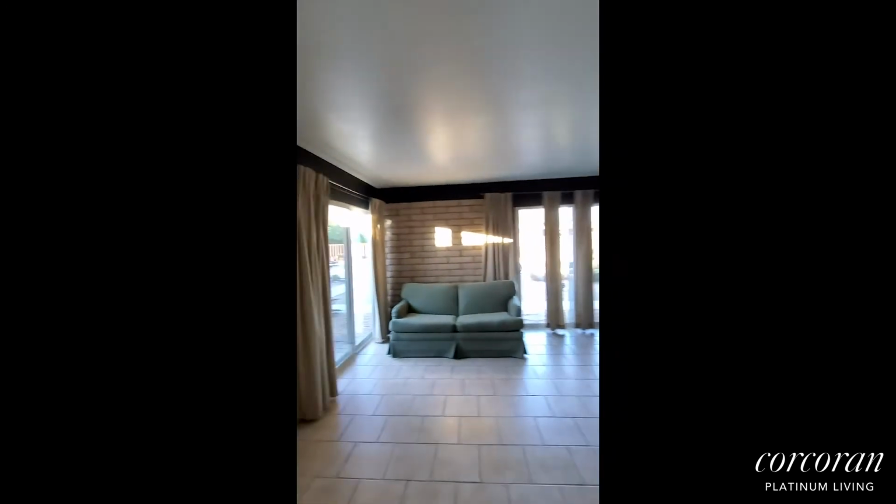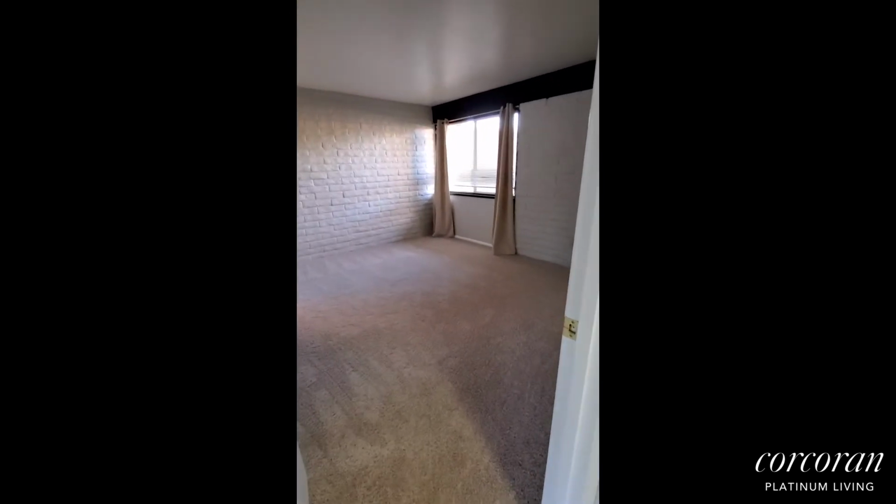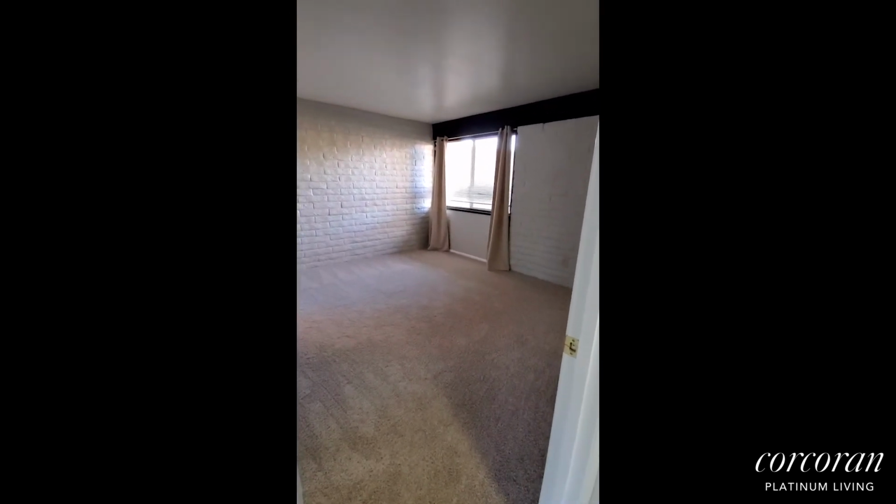So for about $1,500, some paint, well, a lot of paint because the brick took a lot of paint, some fresh paint in the baseboards, and some fresh carpet in one room. Literally, that got us about another 10 grand.